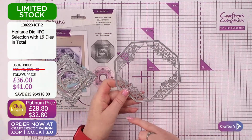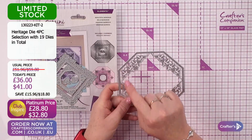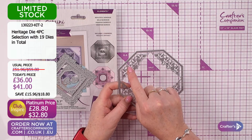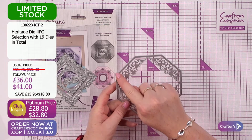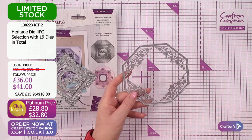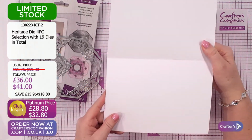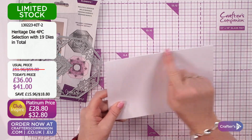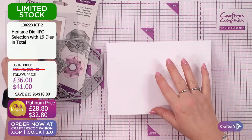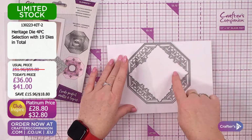This is your outside cutting edge, so I love this. But this piece here doesn't cut. This is the bit that's going to emboss into your card, but it's also going to stencil. But what I want to do is take this whole piece out to start with. So I'm going to take a piece of card. This is 300 GSM, and I'm using it folded in half, just a piece of A4 folded in half. And I want to create my main base with this one.